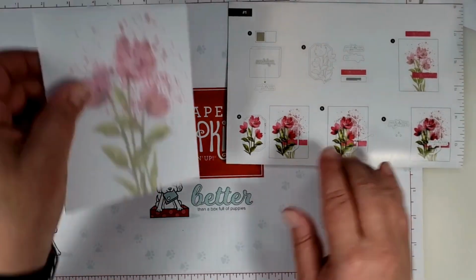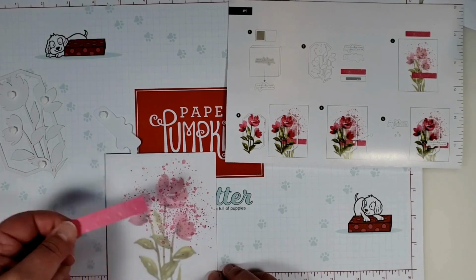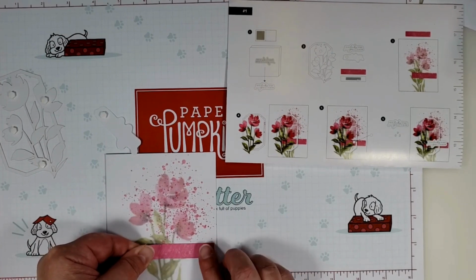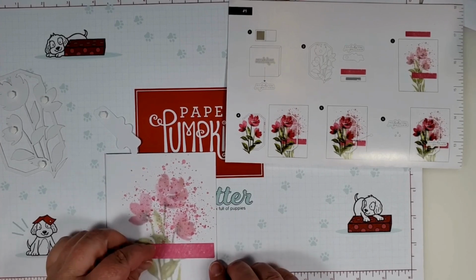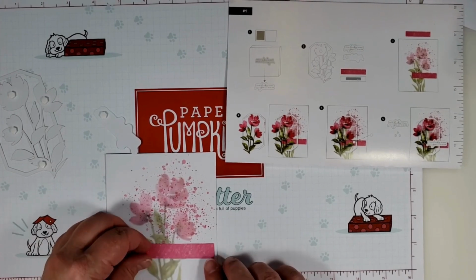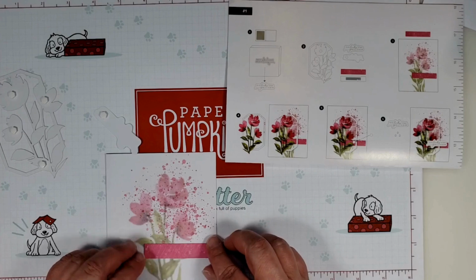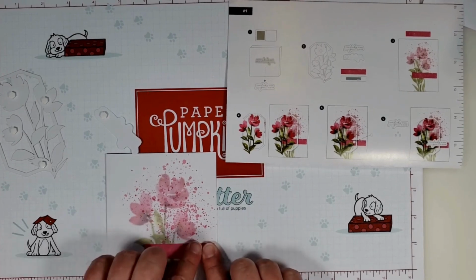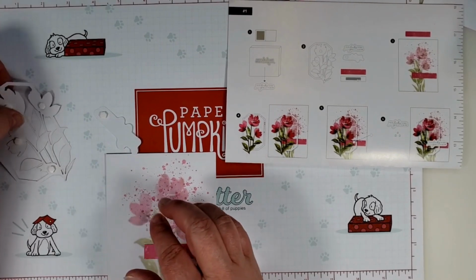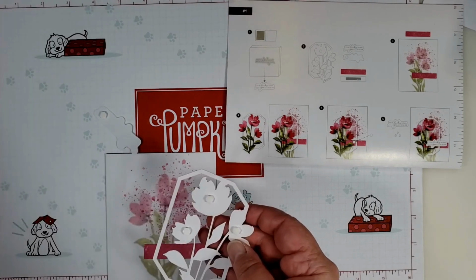So on our card base, they show that we're going to add this pink strip right along, let's see, right along here. So that looks straight. No, it doesn't look straight. I think it's supposed to be angled. At least that's what it looks like. Okay, so I'm going to stick that down. And then for this piece here that's got the flowers, we're going to take off these dimensional backings.